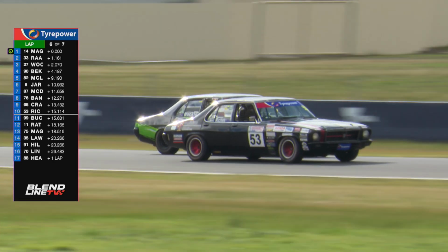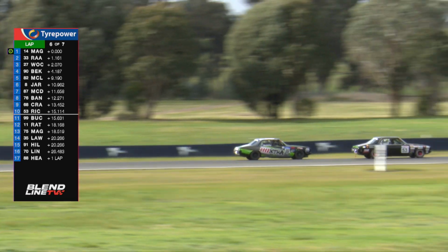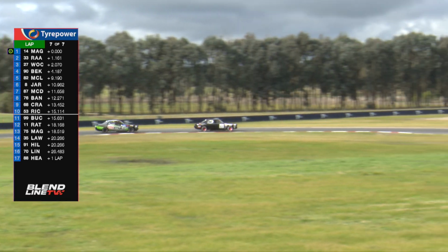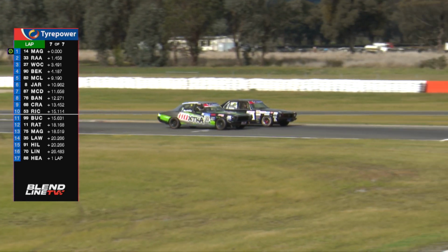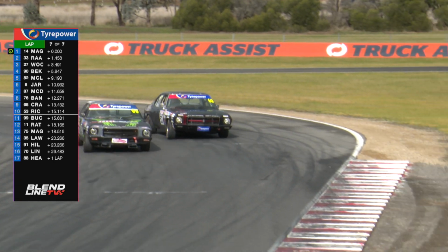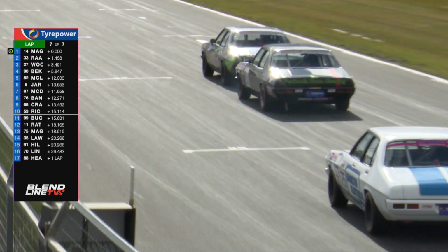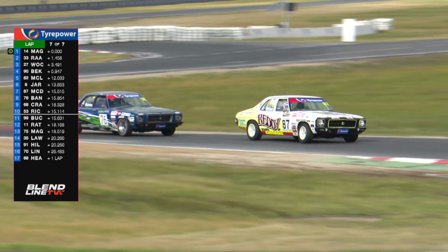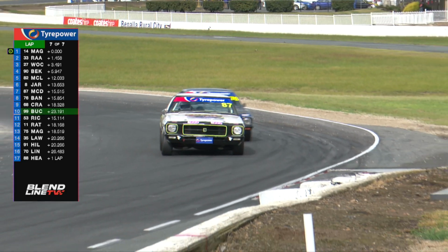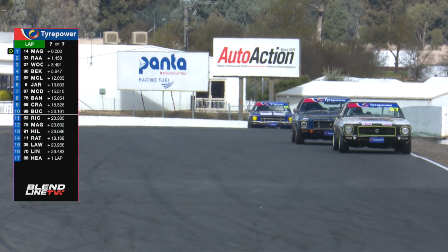Richards and Buckley still having that great battle on screen. Yep, looks like Ben Ritchie's got the better of him there. Oops, but he has a bit of a lose. Buckley has a look up the inside of Ritchie's and takes over that 10th place with 1 lap to go for our race leader, car 14, Andrew Magilton. They've broken away from our 4th place man, Beckers. So Raji's and Woods running 2nd and 3rd respectively.